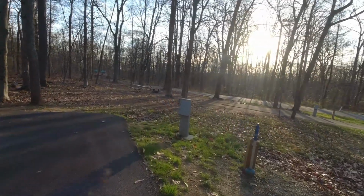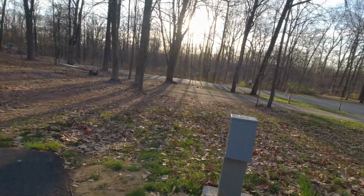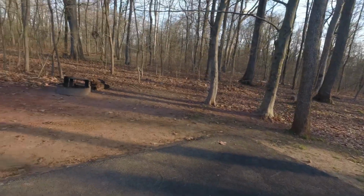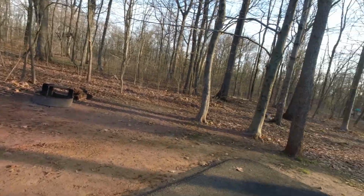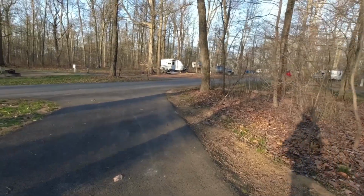I don't see sewer here. No, I don't think this one's sewer. Okay, but this is nice. They have a dump station, so if you're only here for a couple of days, you don't need the sewer.